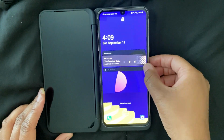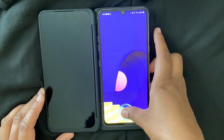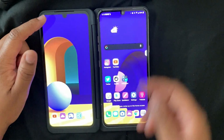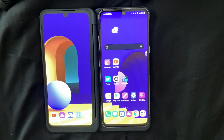Because it has the punch hole. So basically, it has the punch hole screen here. I'll turn it off. Over here you can see the punch hole because it's mirroring this one, but you can turn that off if you want to. So that's one thing.